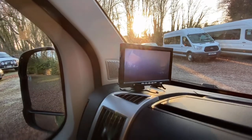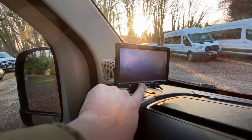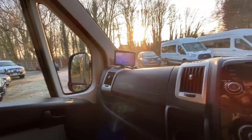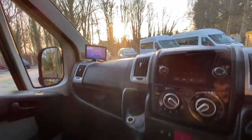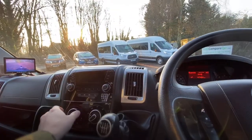That's it. So that does work fine as well. So that's the left hand side, and then that's your reversing camera. So they do work fine. There's a clipboard thing up there. Down below here is an auxiliary and also USB. That does work fine.